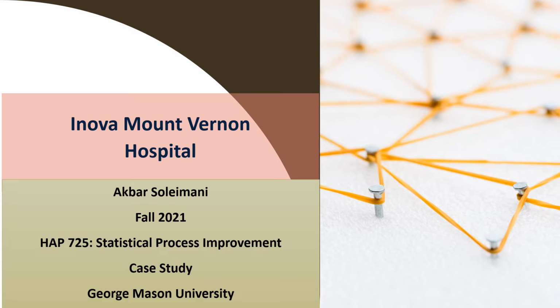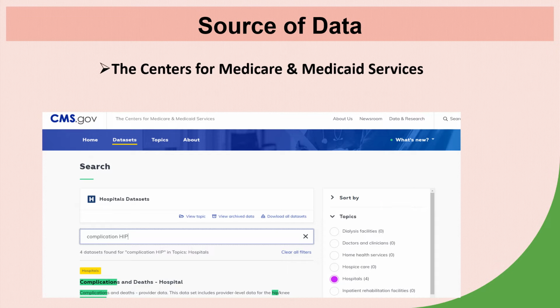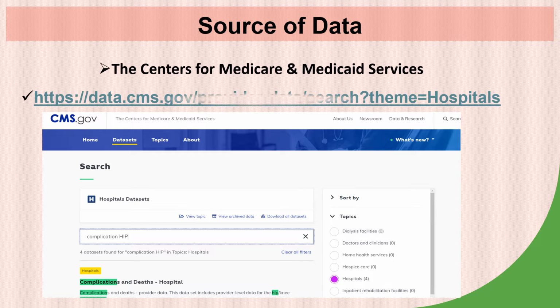In this case study, I will discuss the performance comparisons of the Inova Mount Vernon Hospital with other hospitals in Inova group, except Inova Loudon Hospital, by using multiple measures on hip or knee replacement. I collected all data related to this case study from this website, which is provided by the Centers of Medicare and Medicaid.